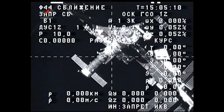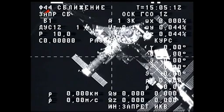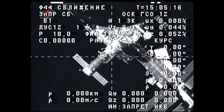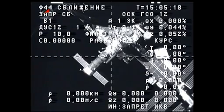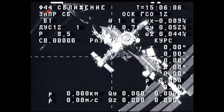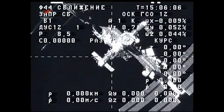Topping today's news for the space station, a Russian cargo vehicle known as Progress 49 that brought up nearly 3 tons of supplies for the station crew undocked from the aft port of the Zvezda service module earlier this morning at 7:02 a.m. Central Time.